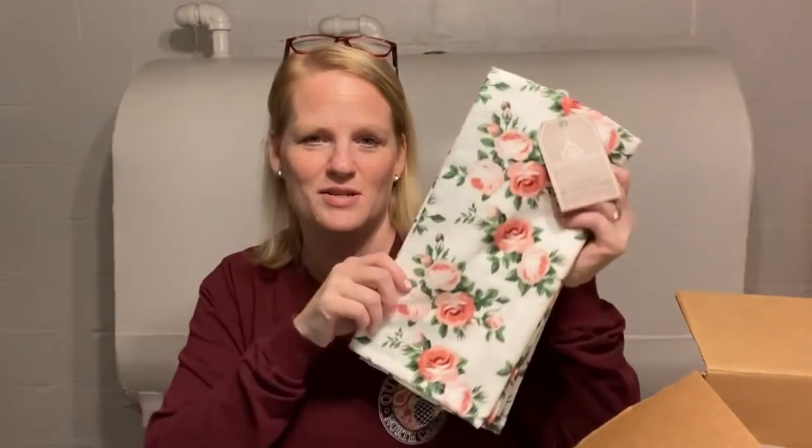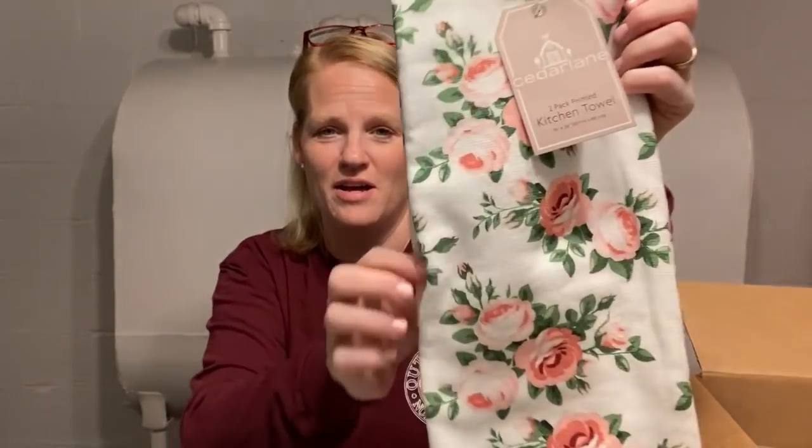So also, when I was at Ross, I was looking through the spring and Easter things. I really don't need to buy new stuff every year, but these were too beautiful not to buy, and they were $4.99 for two, so I grabbed them. So it's these hand towels. How beautiful are these? I just think they are the most beautiful.